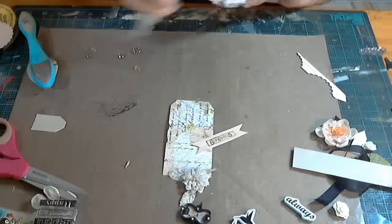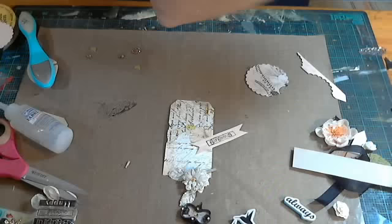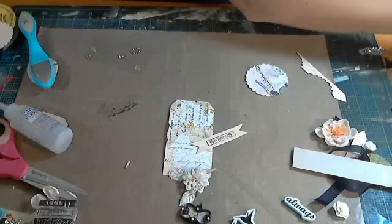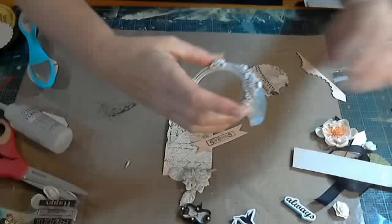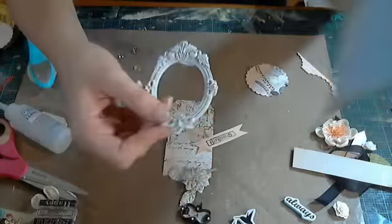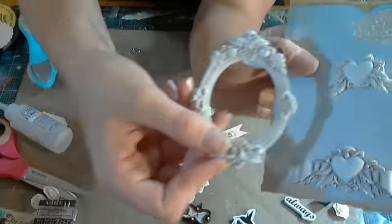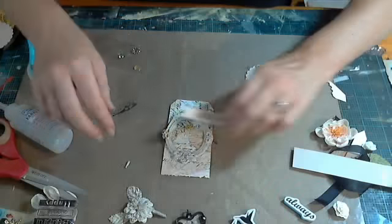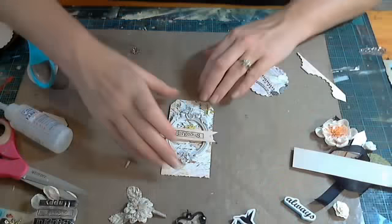Oh, I didn't even use... Hold on. Oh my gosh. You can tell my brain's not working right tonight. I didn't even use these Shabby Chic Treasures. Oh my gosh. Look at the set. Yeah, it's a frame. It's got some hearts. I'm totally going to use that on here and put the word gorgeous in the middle. That's what I'm going to do.